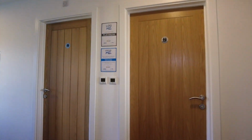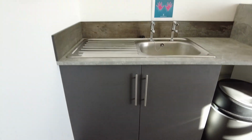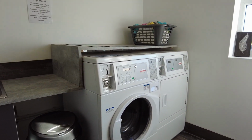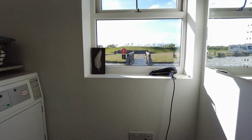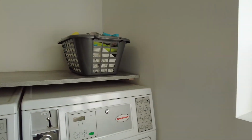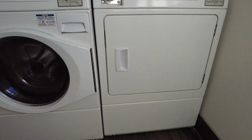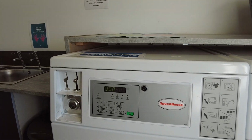Right, onwards. All that's left in here now is the washing up area. There's a hairdryer in here. Washing up area, laundry. Again, quality stuff. I couldn't get the price of the washer dryers. There were some screens on there. We didn't use them, so I don't know what they actually cost. I wouldn't suspect it'd be much. It's usually £3 or £4 a cycle, isn't it, on most of these sites? But again, you can see top-notch facilities.